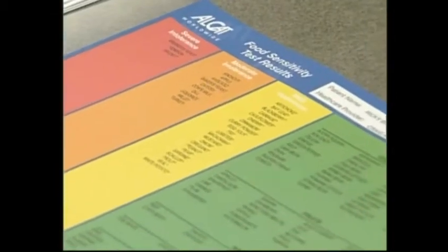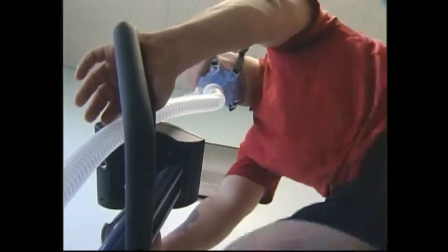After eliminating foods that caused inflammation in his body, Rick says his energy level doubled. We actually drilled down individually, for me, for once, exactly what the problem was, and when we did that, I dropped 20 pounds.